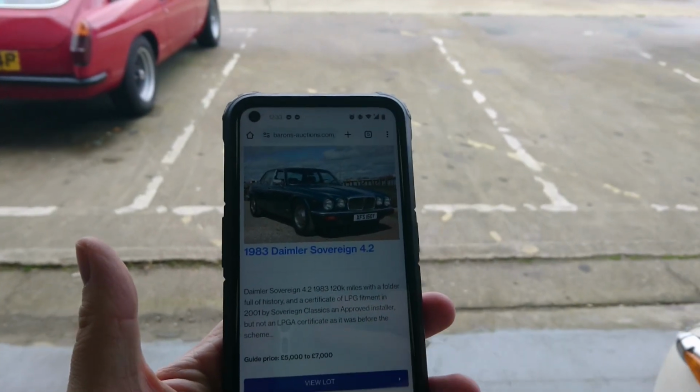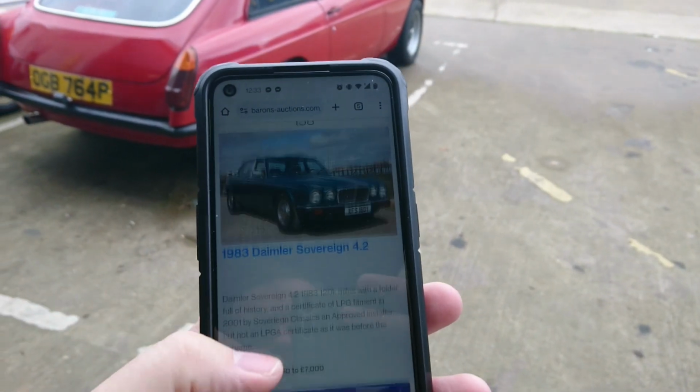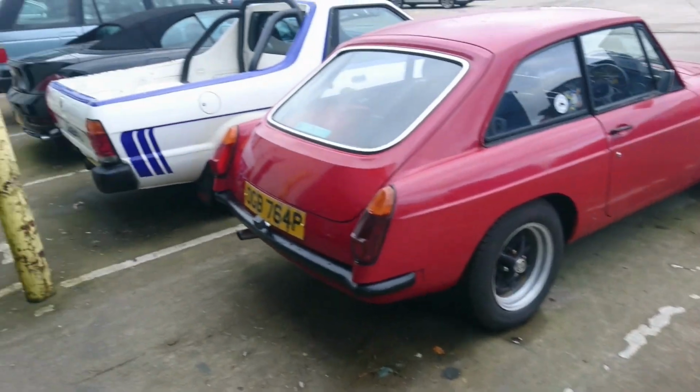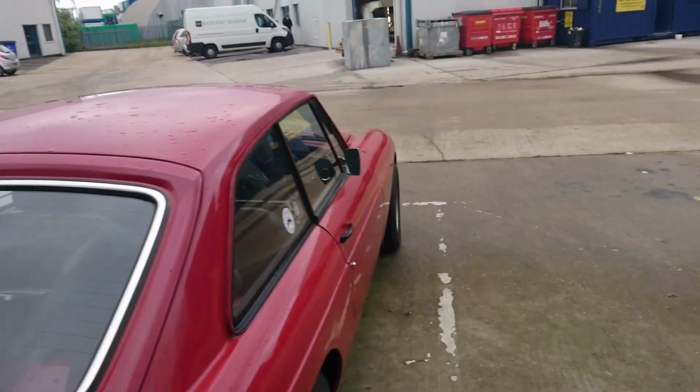I don't know if you can see too well here, but there is this Daimler Sovereign, which we've seen in previous videos, was supposed to be here, but it's not yet, so that's a shame, but never mind. Subaru Brat as well, that's not for sale at the moment, but there we go.